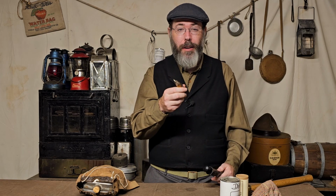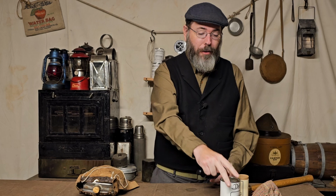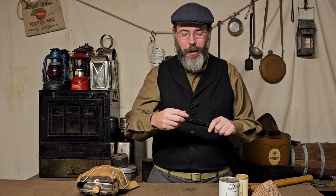I have my pocket knife, right, just in case, you know, it's a smaller blade. Also have my can opener for my vegetables if need be. Right, so I have my pocket knife, handy dandy, never leave home without it. But I also have my belt knife.